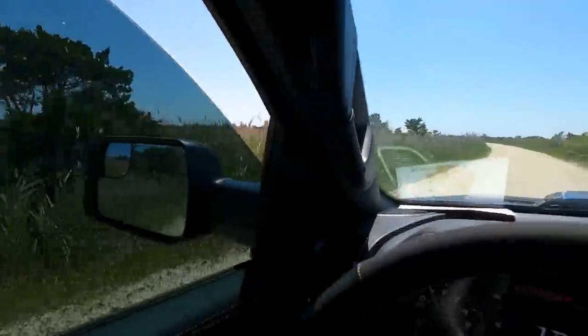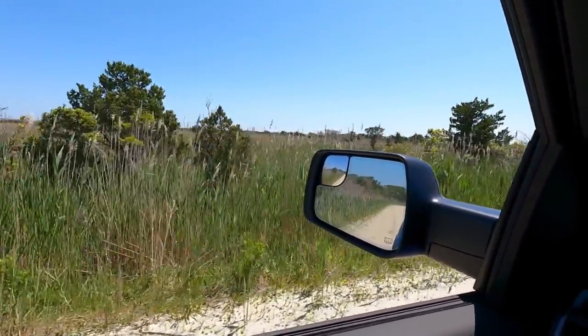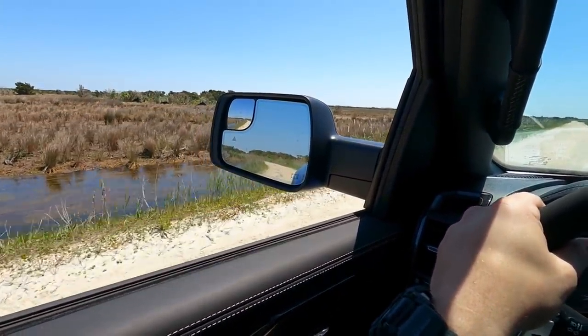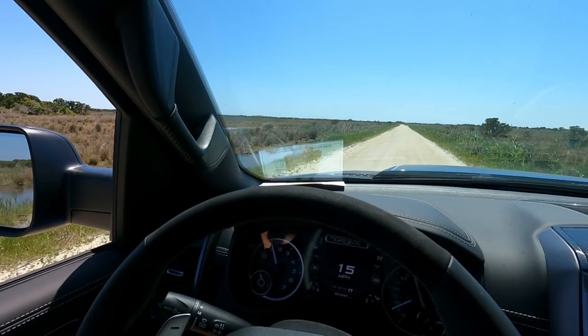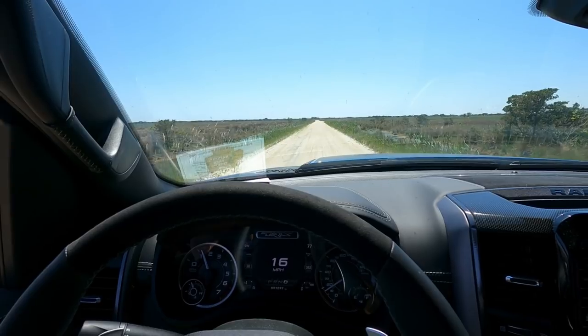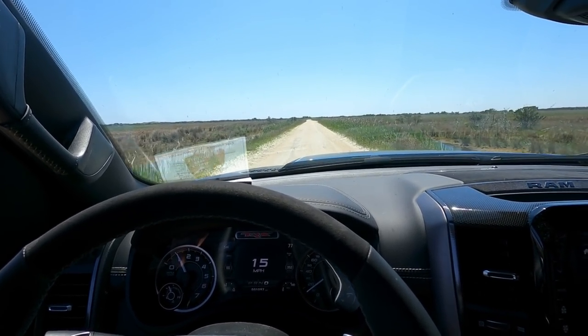Wow, this is wild. Oh my God, there's an airplane flying. You see that, babe? Airplane landing. I think you could probably wrangle one. This is actually really cool looking. This is wild. This looks like we're in Africa. It doesn't really look like North Carolina.